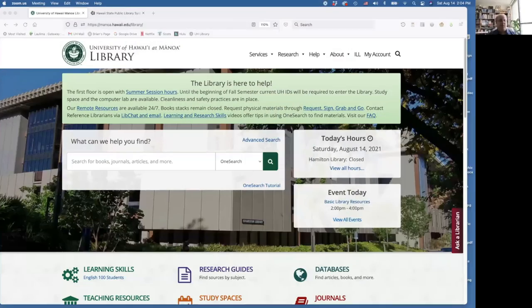All right, thanks, Kristen. So I'm going to share my screen. Hopefully you should be able to see this is the front page of the Hamilton Library website. So welcome to the library. It's been a weird year, and we'll see how this semester goes. I'm going to talk a little bit about how things have changed and how we're hoping this semester is going to go, but who knows how it's actually going to go. So we'll see how that is. I'll speculate a little bit about that.